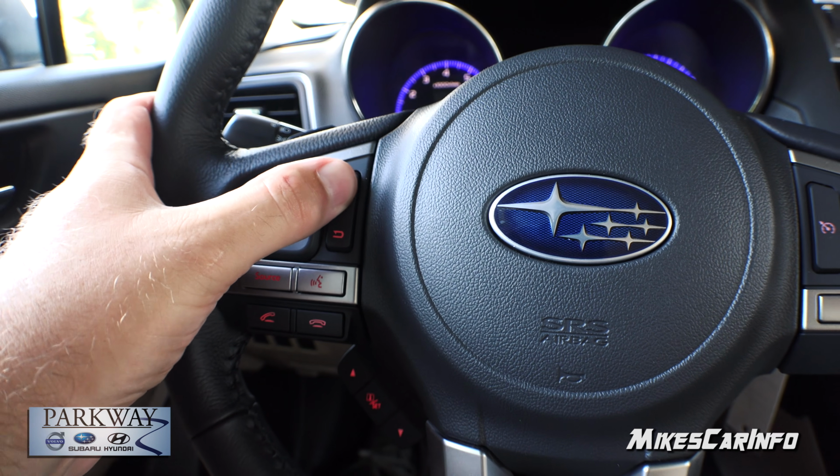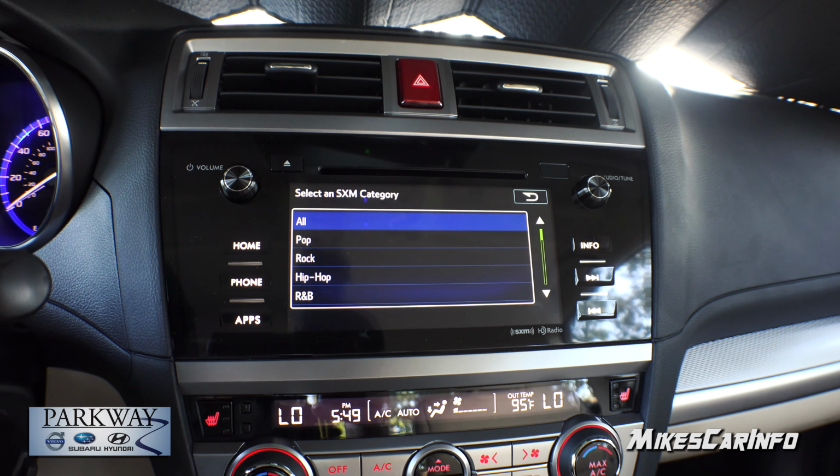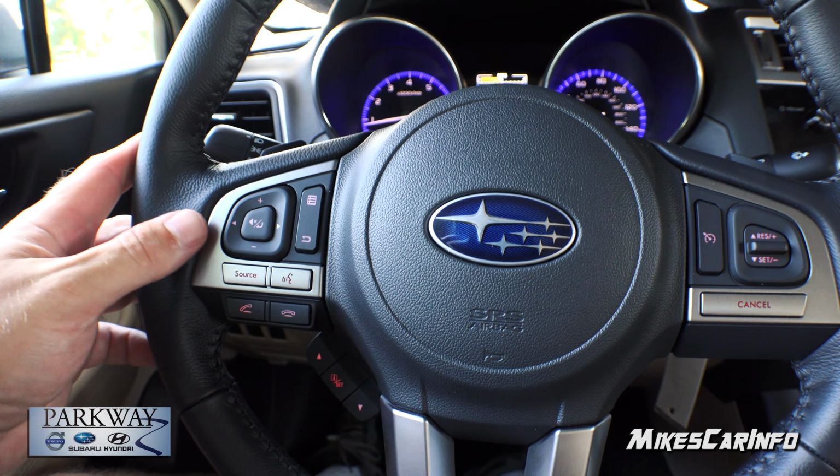This button can cycle through different categories on the radio here. Then you can go back out of that using that button.